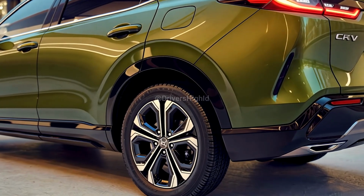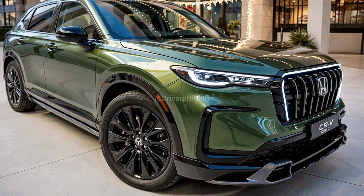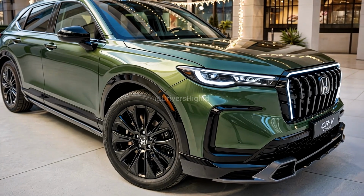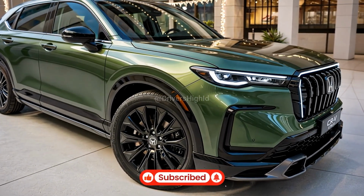Handling is competent and predictable. You won't find the sharp cornering thrills of some rivals, but the steering feedback is direct and the ride quality is impressively supple, soaking up bumps with ease.